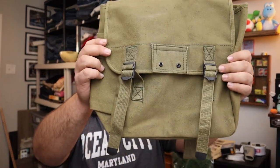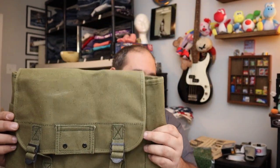So, next up, military surplus bag back here. So, military surplus Army Combat Field Pack. It's a rucksack, I guess. It's one of these. Seen them. Not vintage. Sold for $15 plus shipping.